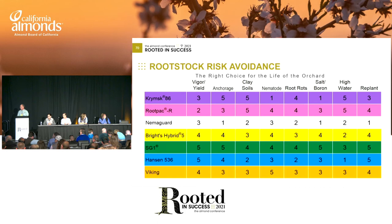Like Nemaguard, like Andreas talked about, was really helpful back in the day when we had runaway root knot nematode problems, but it doesn't have as much anchorage and it's not really adapted to clay soils or salt or boron. It's the least likely performer in replant, and it's kind of ho-hum for yield and even is, like we said, the lowest or among the lowest for anchorage.